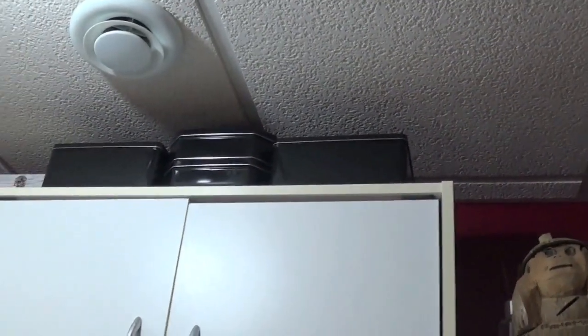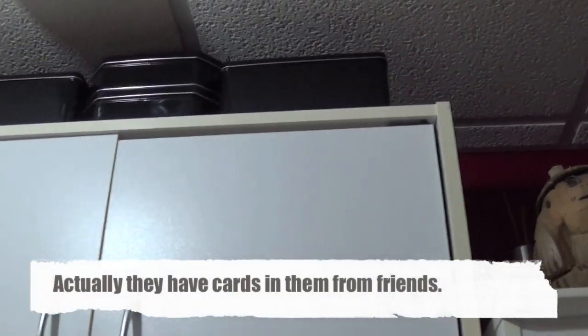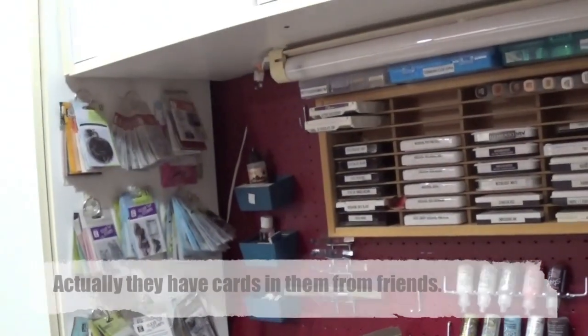And look, more storage containers up there. Those are cookie tins that my daughter loves, these cookies at Christmas. And she's like, Mom, do you want the tins? And I'm like, oh, of course. They're empty up there. Then what I did do, I organized this area already.